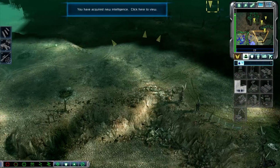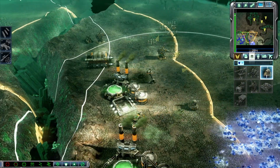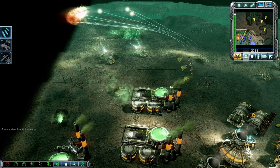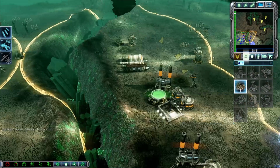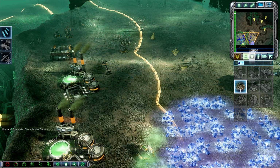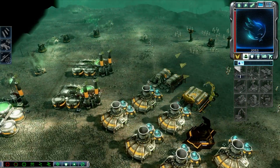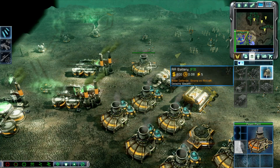Intelligence data updated. The phase generators are still active. Construction complete. Cannot deploy here. Building. Firehawk docked. Stealth unit detected. Ready. Harvester under attack. Upgrade complete. Tiberium field depleted. Clone power. Construction complete.